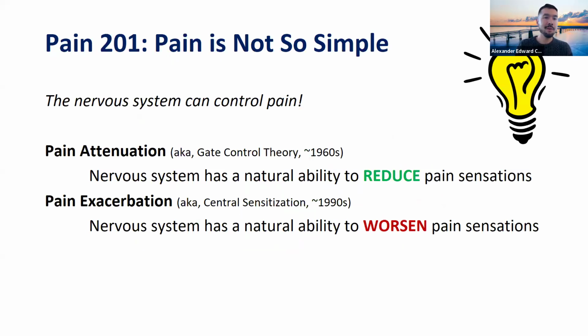All right, so one of the things to add a little complexity here, we've talked about how we feel pain and that nerves are responsible for pain. But one of the things that I want to introduce to you all today is that the nervous system itself can control pain. We're not always at the mercy of the signals coming in. The nervous system itself can actually control our experience of pain. And there's a couple different studies and theories of pain that have emerged over the past several decades that show how the nervous system works in that respect.